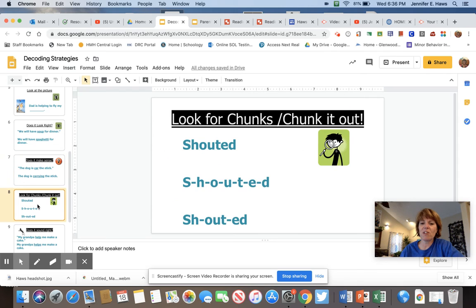If they've tried those other cues, the next step I really think is I want to change your thinking. Instead of saying sound it out, I want to encourage you to look for chunks, or chunk it out. If we come back to that original idea of "shouted," I'm not going to sound it out. But if I chunk it out, our language is based on a lot of phonetic letters working together. So if I come with sh, out, ed, it's going to make a lot more sense. So really consider chunking it out.